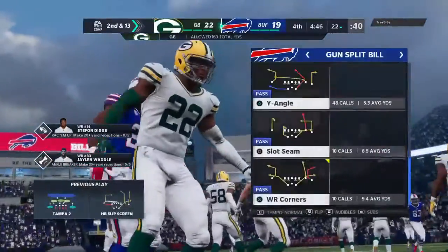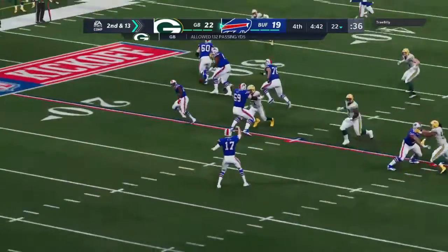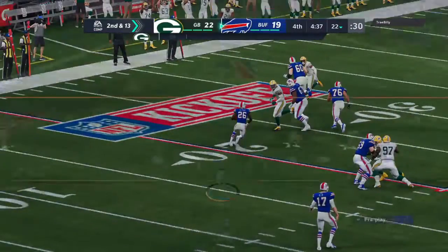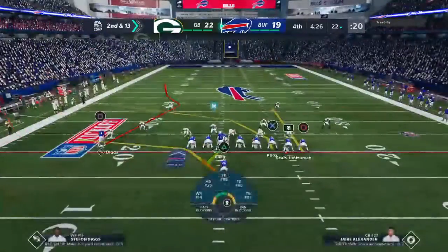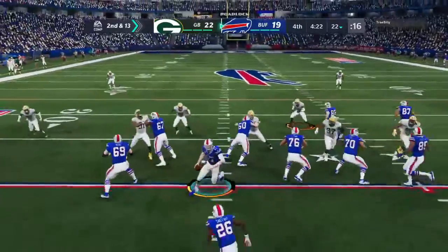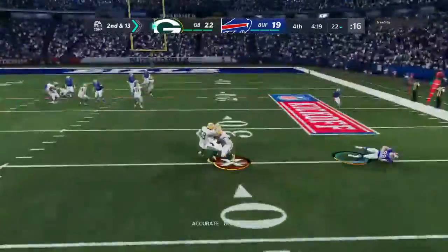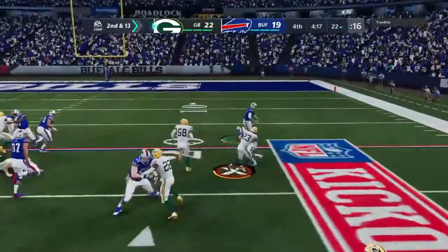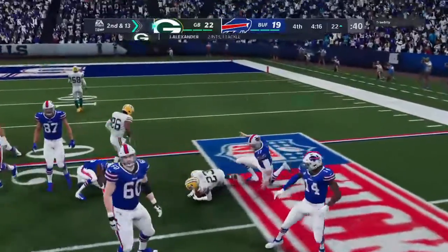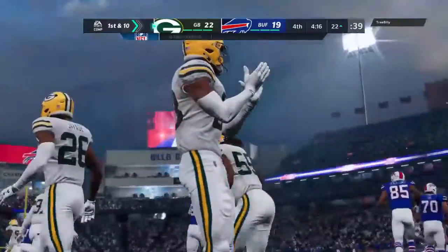Losing yardage back at the 22. But despite the completion, they're going to wind up losing 3 there. 2nd down. The loss of 3 on that first down pass play. Now 2nd and 13. Allen off the play fake. Then his pass is intercepted for the 4th time today. Picked off by Jair Alexander. And this one will be brought back to the 22.